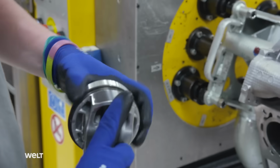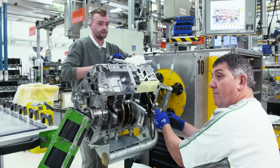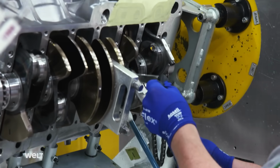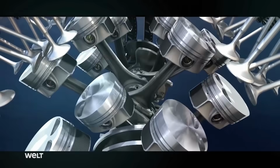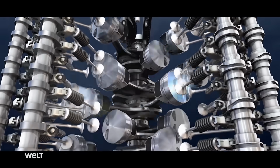The piston rings and contact surfaces are lubricated with a special oil. The technician on the other side bolts the connecting rods to the crankshaft. Later on, an explosion in the cylinder sets the connecting rods in motion. They then drive the crankshaft, whose rotation determines the vehicle's torque.